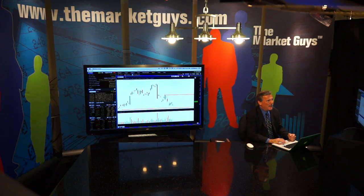Now, you can fudge these a little bit according to your risk tolerance, but I definitely wouldn't go right out there and start risking 10 or 20% of your account. There's a lot of people who actually do that, and they put themselves in harm's way because they love a stock.